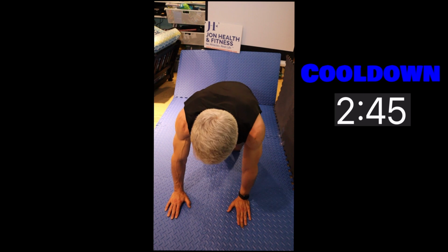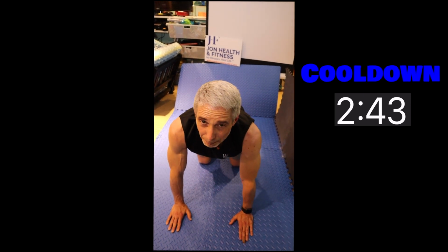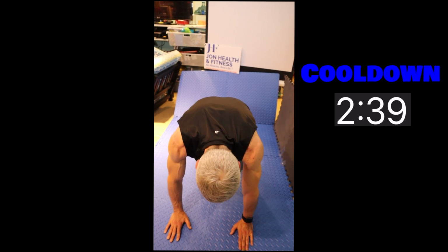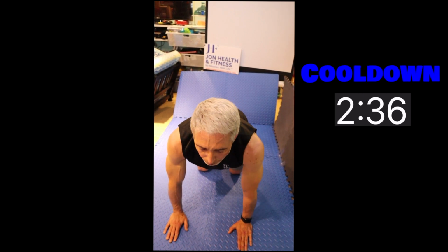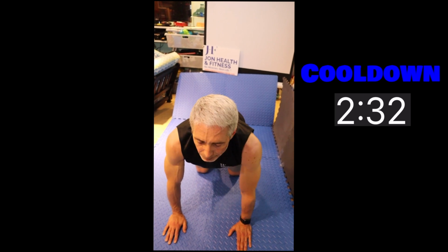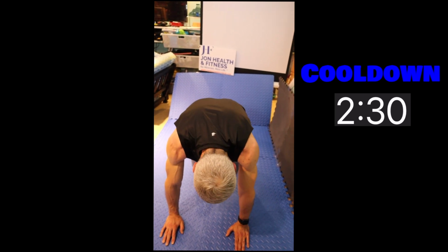Let's come up, hands and knees, little cat-cow. Head up, tailbone up, back arches on the inhale, exhale. Tailbone down, roll the spine, head goes down. That's the exhale. And one more.